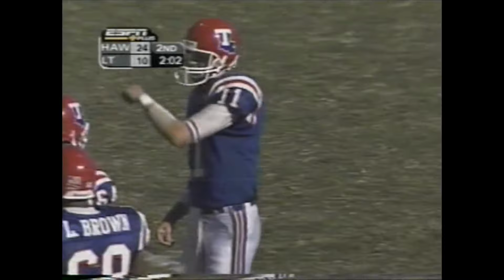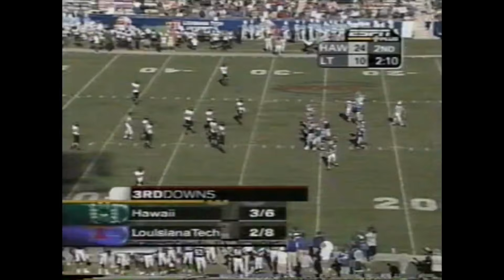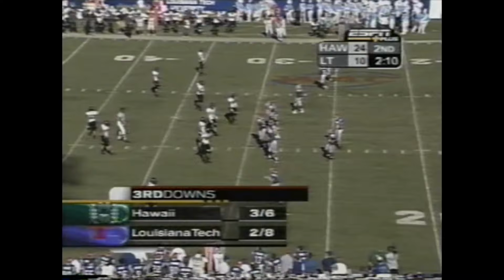And a good job by LaTech picking up the pressure, but then it looked like Piper and Franklin ran in routes into the middle. They had two receivers right there together, and it looks like one of them didn't run the right route. Yeah, usually you have a dig route. You got a post going exactly over the top, some sort of a double level right there. Two of eight on third downs for Tech today.